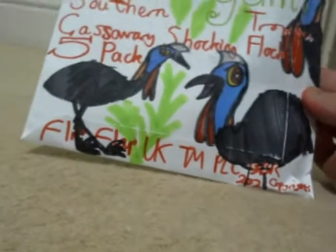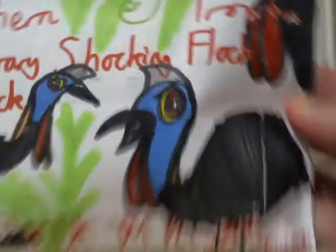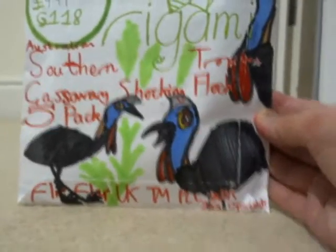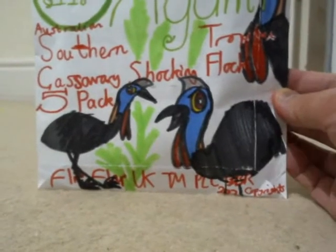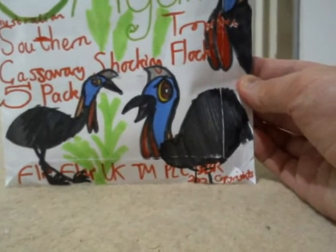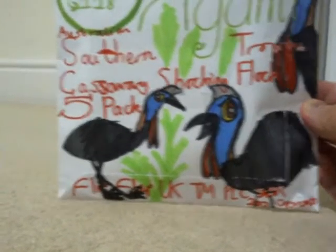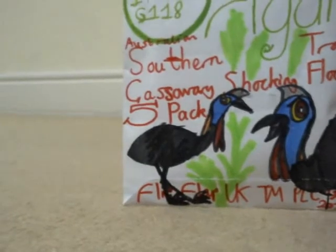go ahead and show you this product here, the Australian Southern Cassowary Shocking Flock Fly Pack. It's also tropical as well. Can you see the word tropical? I can. Oh my goodness me, there's a trio of cassowaries waiting to assassinate your dreams of going towards Queensland, the Sunshine State of the land down under. Australia, as we all like to say.